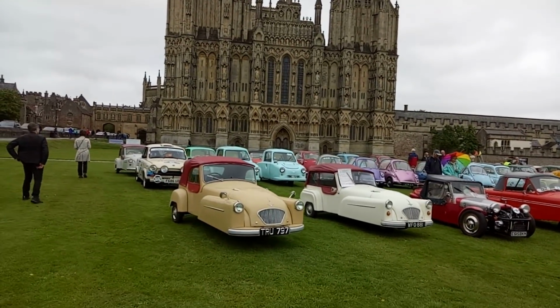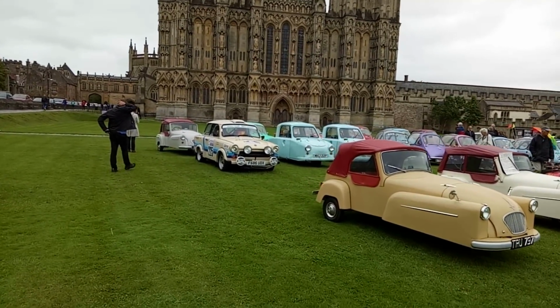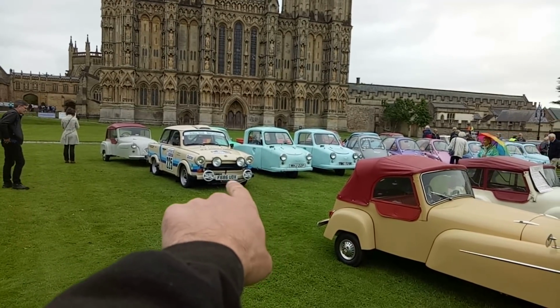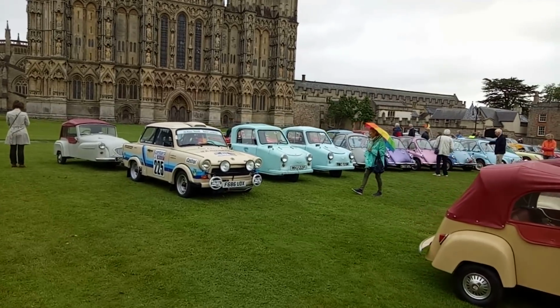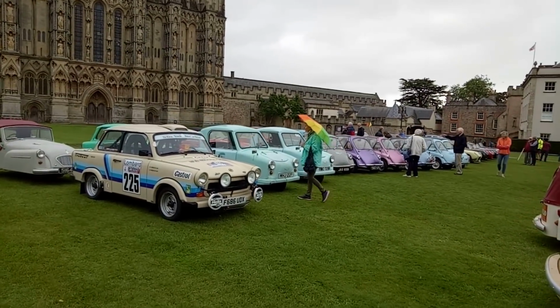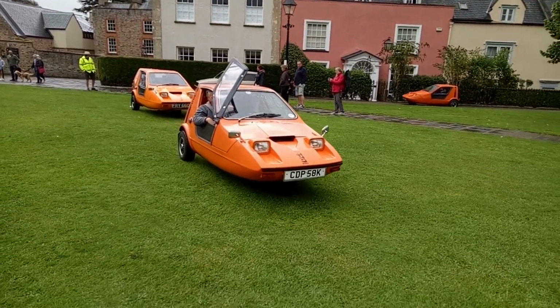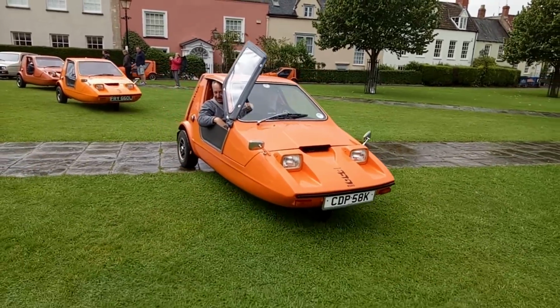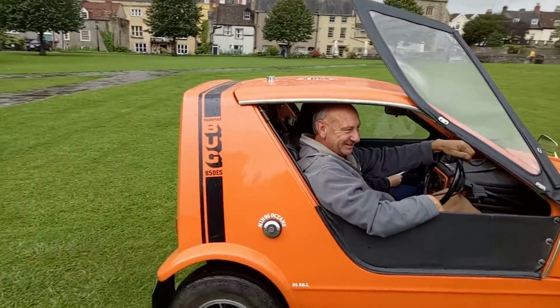See, the Invacars have been joined by a Trabant, looking very, very potent. It's got the wide arches. It looks like it's got an expansion exhaust thing going on for extra power. Lombard Rally, that's mightily impressive. Yeah, see you in a bit.